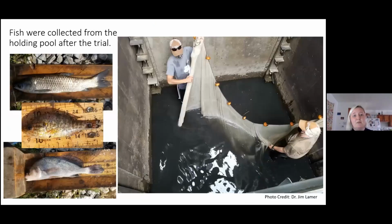So fish were collected from the holding pool after the trial. The holding pool was cleared as best as possible before the trial began. And when the fish were collected, they were weighed, measured, photographed, and identified. The native species were returned to the spillway, and then the invasive species collected were removed for proper disposal. The camera footage was collected each day to be able to review after the trial was completed.